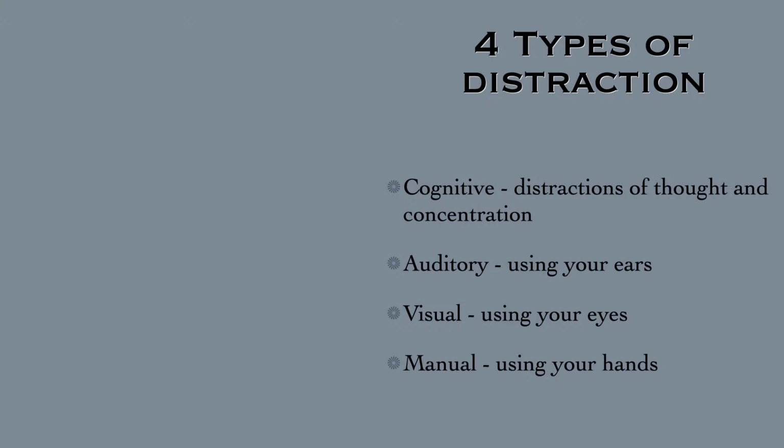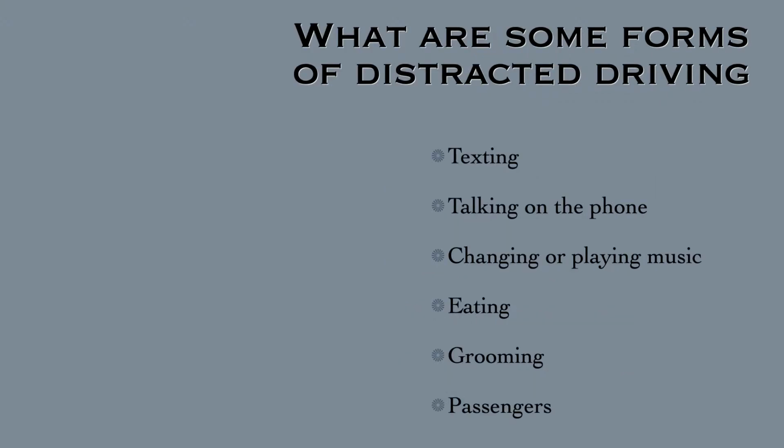Visual would be using your eyes, like reading a text. And of course, manual would be using your hands, responding or typing on your phone. From top to bottom, the worst by far is texting, because it's not only thinking about what you're writing, but you're manually doing it. Talking on the phone is second. Then changing or playing music, eating, grooming, and talking to passengers.